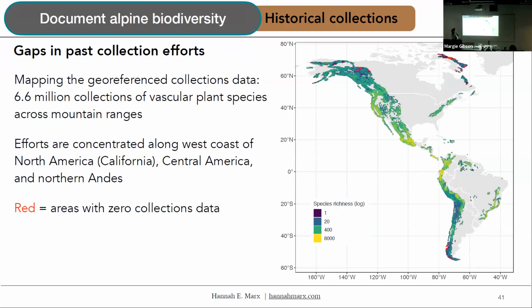Looking at just the number of collections that we have, so taking out the fancy modeling we did, but just looking at where we have numbers of these plants that have been collected, that's what this map is showing here. In this case, the warmer tones are still indicating where we have more collections. So what this is showing is that we have more collections from Mexico and the northern Andes, as well as the West Coast in California.